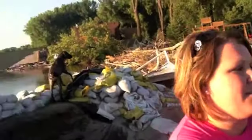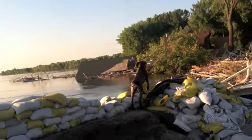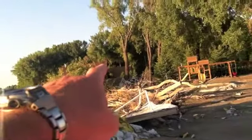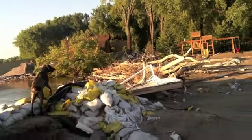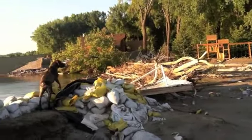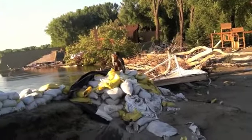The upstairs was right there. That's the bonus room. And the other part of the upstairs is over there, the kids' bedrooms and their bathroom, and my office. There's a tree up there that just fell over too, to add insult to injury. Like it had to do more damage.